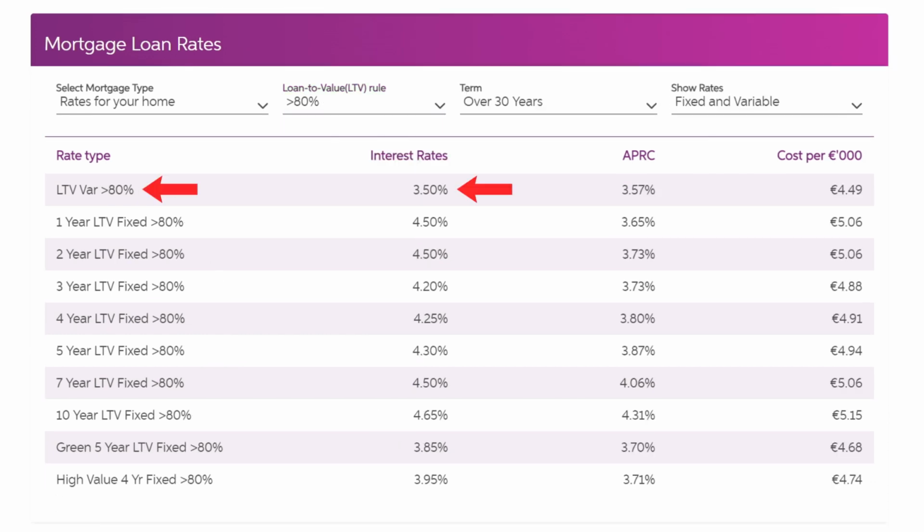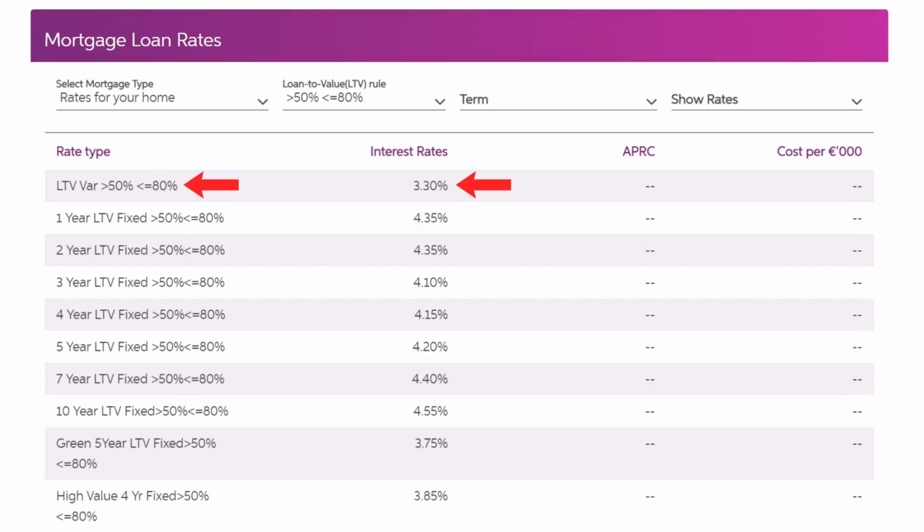A lender might offer a 3.5% variable rate to borrowers with LTVs greater than 80%. That same lender might also offer a 3.3% variable rate to borrowers with LTVs greater than 50% but lower than 80%. The higher your LTV, the higher your mortgage interest rate will be. The relationship between high LTVs and high mortgage interest rates reflects the fact that high LTV mortgages are riskier for lenders than low LTV mortgages.